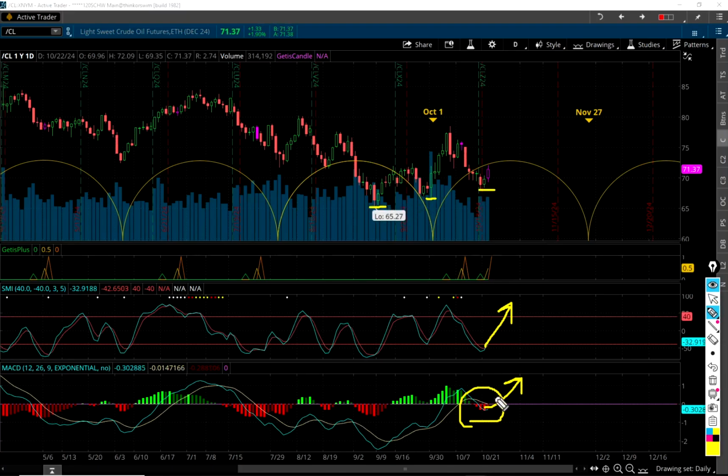If it survives this pullback, this momentum, if it survives it and goes back up because of this short-term upward swing, then this thing could go to like 80, maybe even mid 80s. I mean, low 80s, like 82, 83. It could do that. Okay, so we're really going to watch crude oil here.